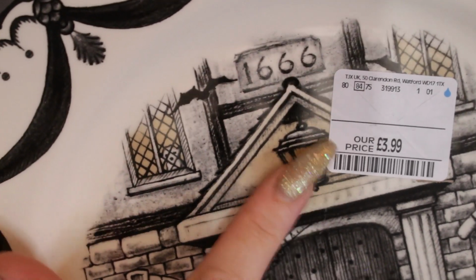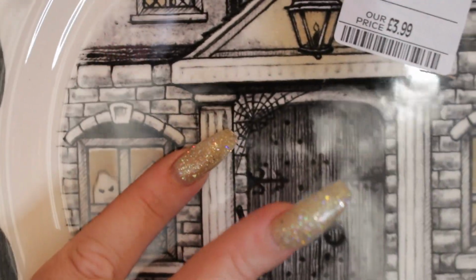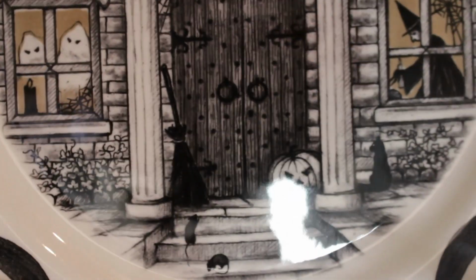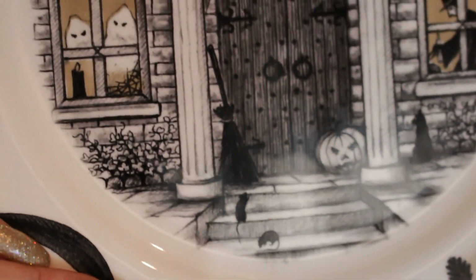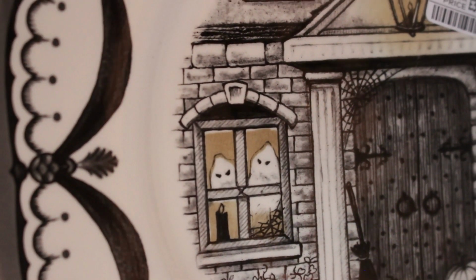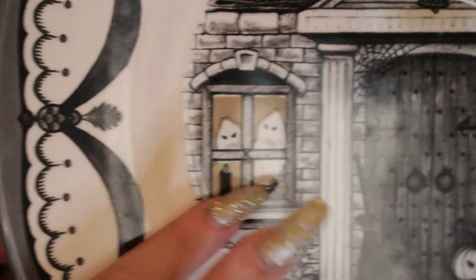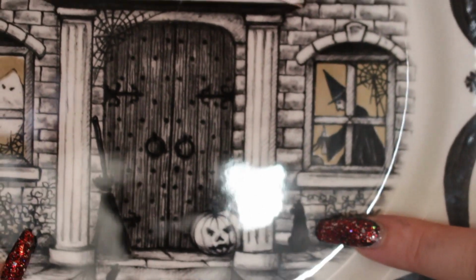Then we have a little candle, and then we go down to the door. The door has these old looking door handles and hinges, and there's a cobweb up here at the top, and a broomstick and a pumpkin and some rats. Let's go over to this side. This side there are two ghosts menacing in the window, another candle, some ivy growing up the brickwork, some more cobwebs, and then on this side we have a black cat at the bottom here.